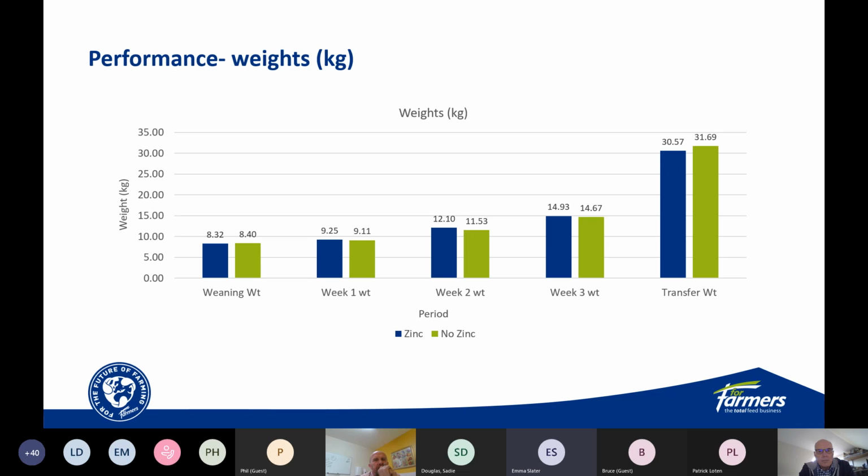So for this particular unit, we looked at weighing the pigs at weaning. As you can see here, 8.32 and 8.4 as the pigs came in. And then we also weighed and monitored performance for the first 3 weeks post-weaning. And then again, when they transferred at about 7 to 8 weeks.